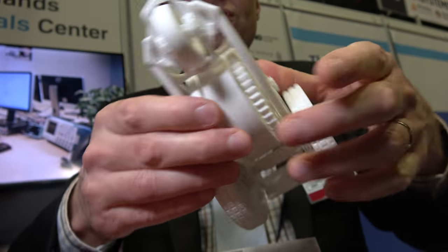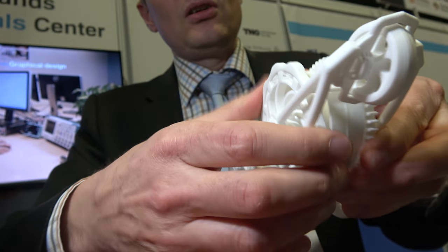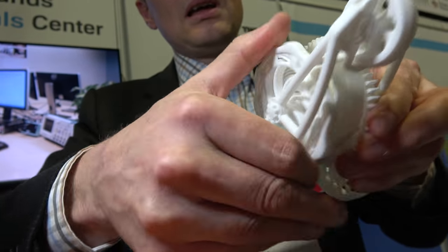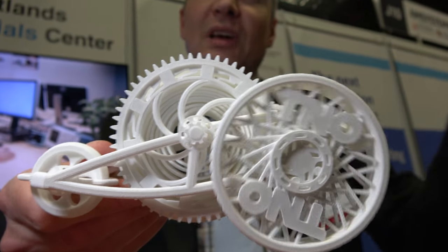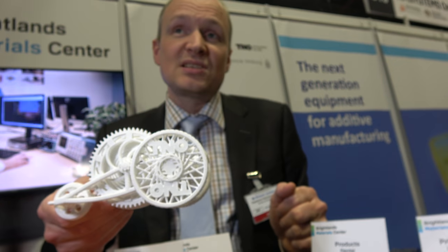So completely functional. Yes. So you can turn it up, and then, if you let it go, it goes. So this was printed in one go. It saves you several assembly steps in the process.